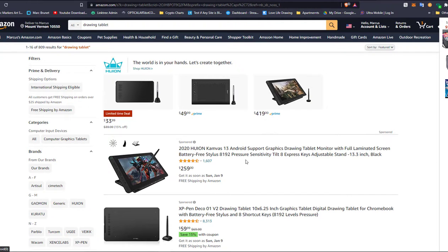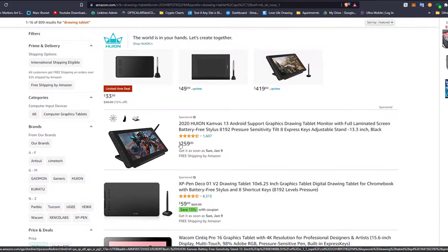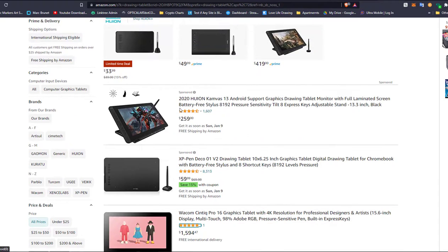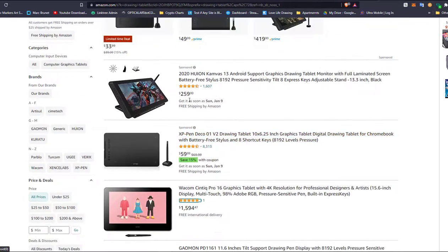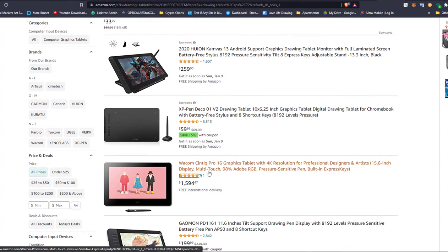And also for drawing tablets, this is the brand, the Jullian canvas. I'm not sure if I paid that, maybe I paid more, maybe it got cheaper. But this is the Jullian brand, and this is the leading brand, the Wacom right here. So you can see the differences in price.